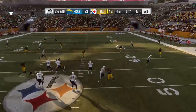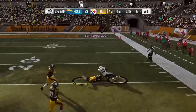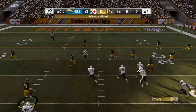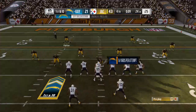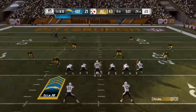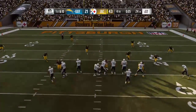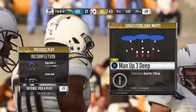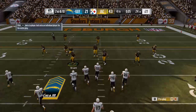On second down, Rivers again. Open man right side is Smith-Schuster, complete. And brought down, but not before they're inside the 25. 19 yards that time for number 19. Did he just clock that? Looked like he tried to stop the clock, but the clock wasn't even moving.